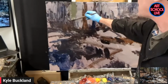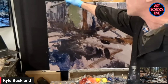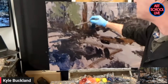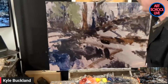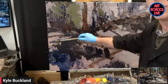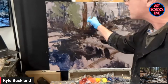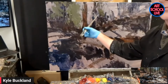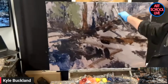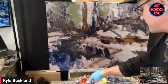So I want a green now, but nothing too vibrant, right? We want to save our most vibrant colors for the end. Notice how much my body is playing a role in this, right? When you hold the brush here, you're getting all this movement of your shoulder. When you hold a brush like this, you're very limited. You're using just your wrist, right? But this starts to get the whole arm and even the entire body into the brush stroke. You can pretend to be a sword fighter.